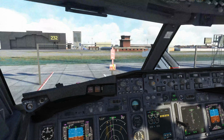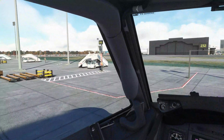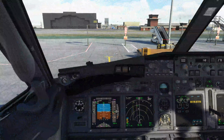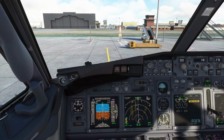So we're here at Origami's Gatwick. A little bit easier on the frames than the freeware off FlightSim.to. That one got a little too detailed for me, causing stutters. This one does too, but not as bad.